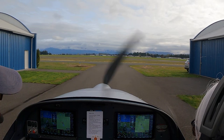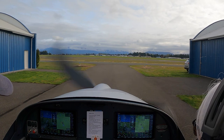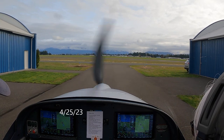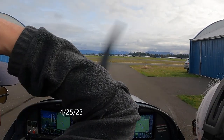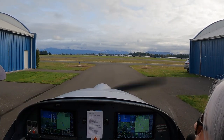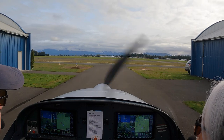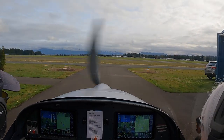Arlington Municipal Airport. Automated weather observation. 1606 Zulu. Wind variable at 03. Visibility 10. Sky condition few 2600. Overcast 3400. Temperature 09 Celsius. Dew point 06 Celsius. Altimeter 3029.